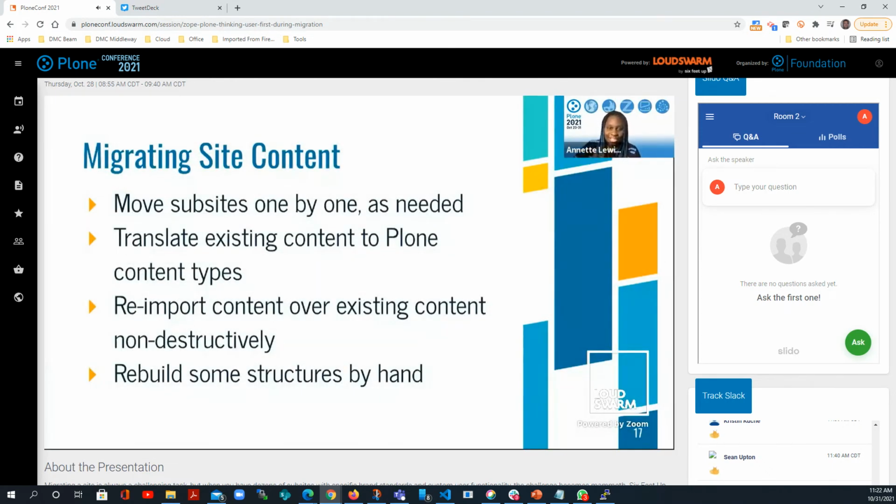And the challenge about this is we weren't moving everything at one shot. We needed to be able to pull pieces of this, but they were changing. I couldn't just pull one export and then say, just pick up a piece. So we needed to be able to move the subsites one by one as needed. So we ended up modifying some of the migration code so that we could target specific areas and folders of the site and just export that.